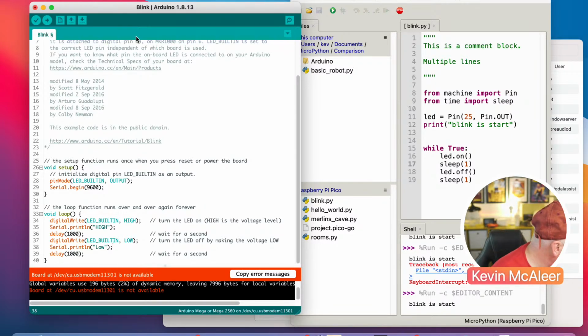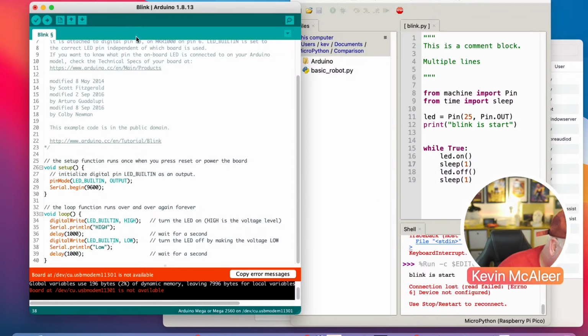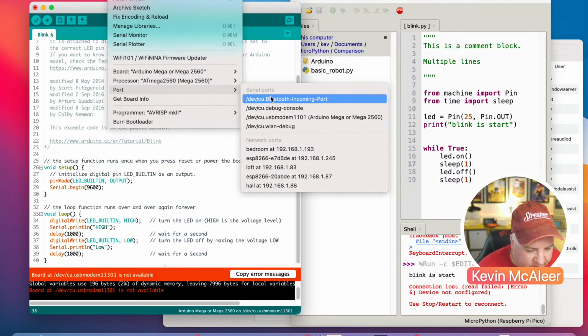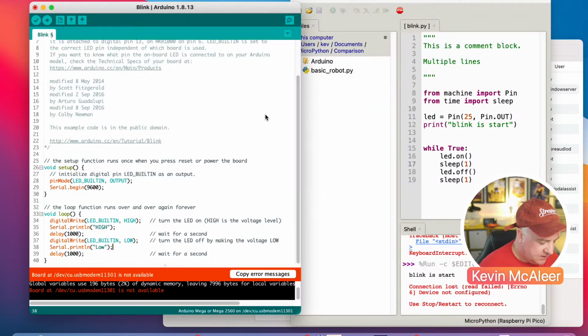Oh, I've actually not got it plugged in. Let me just see if I can get this plugged in. I'm just going to have to unplug that microbit for a second and then plug this in. Okay, just let it wait for a second while it finds that port. Let's make sure it's on the right port. It's an Arduino Mega that I've got plugged in.